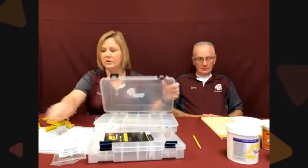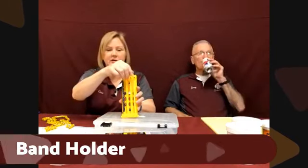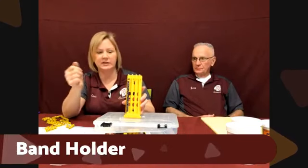Okay, so we also have the band holder. We did talk about this when we first got them a couple weeks ago. You can put 4 different rows of bands on it. They just slide right on and lock into place. From size 7 all the way up to size 14 fits on here.